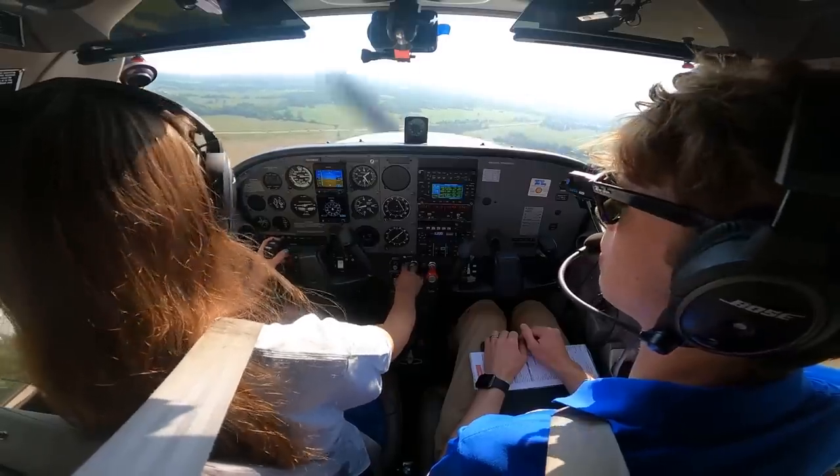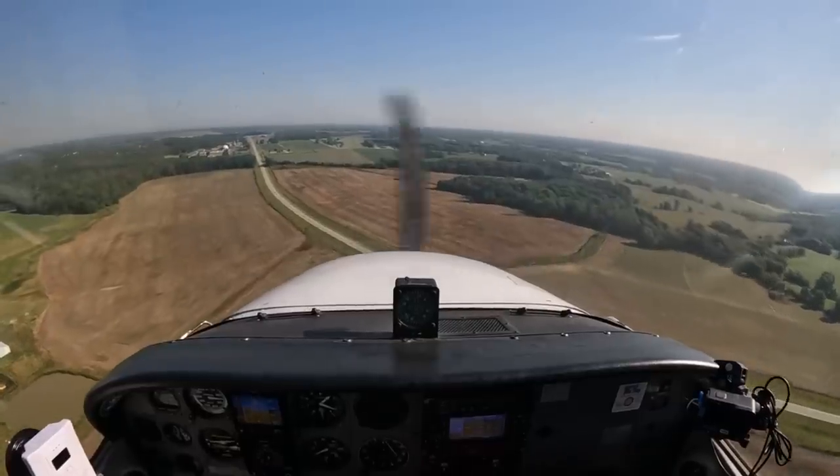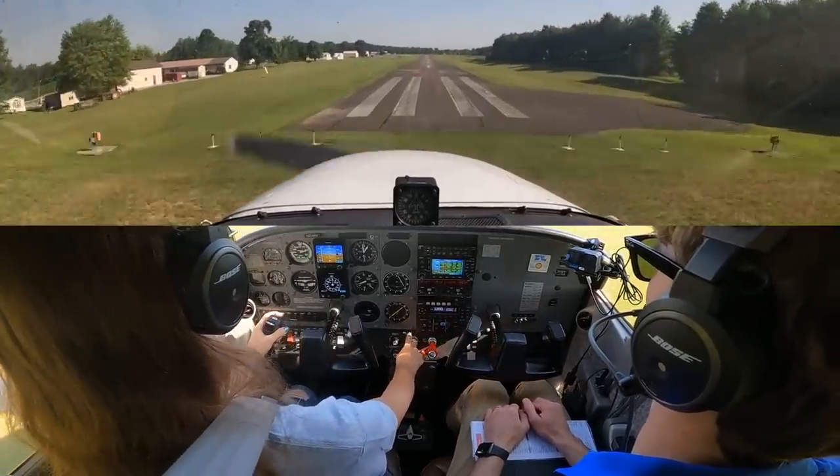Brown County 2386 Victor, turning final, runway 36, Brown County. That's fine. We can just pitch down more because we were a little fast anyway. What is he doing? Get off the runway. Way fast.